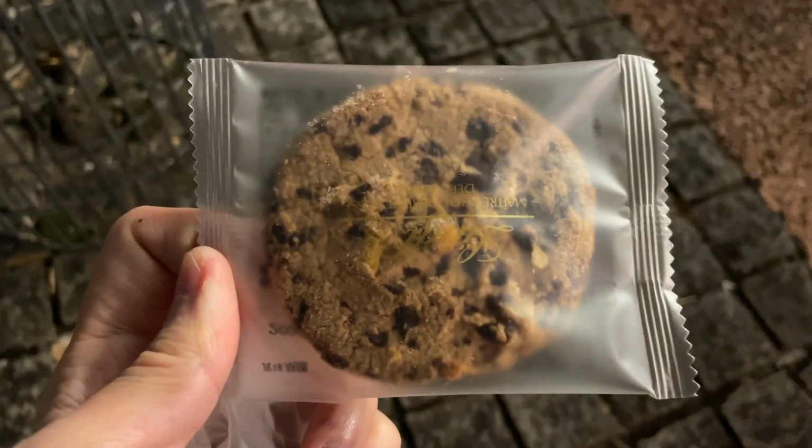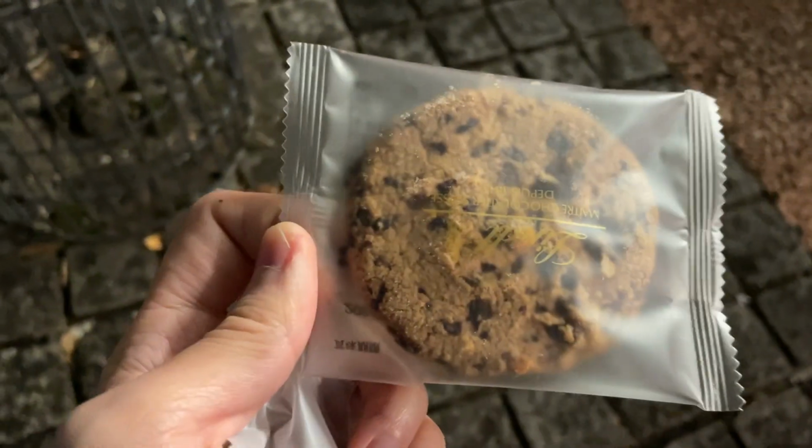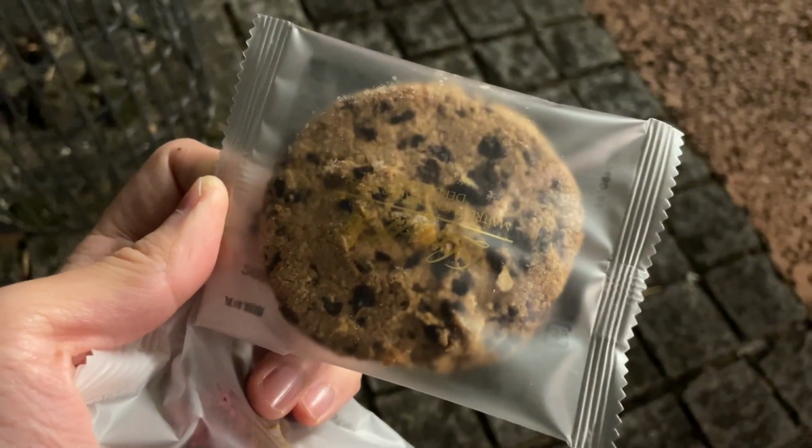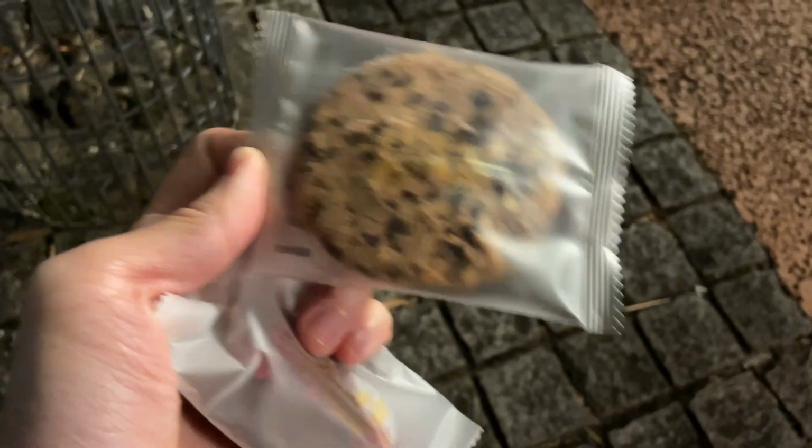And then the other item here is just a chocolate chip cookie. They both look really good. I think I'll eat these later though. I'm gonna keep exploring around the market and see if there's anything else that catches my eye to eat.